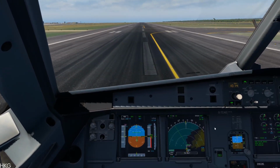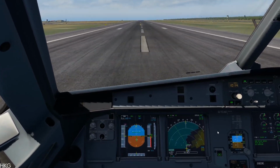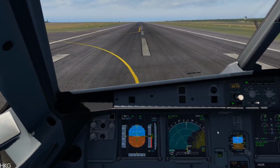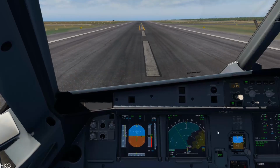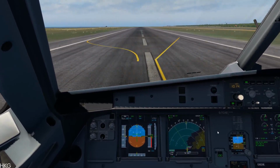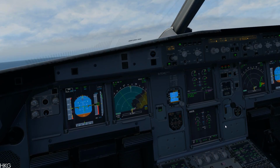That mouse is doing my head. Thrust sets. Nose on attitude for now. It's 100 knots. Gently reduce the nose down pressure. And there's V1. Rotate. There's positive vertical climb. Gear up.